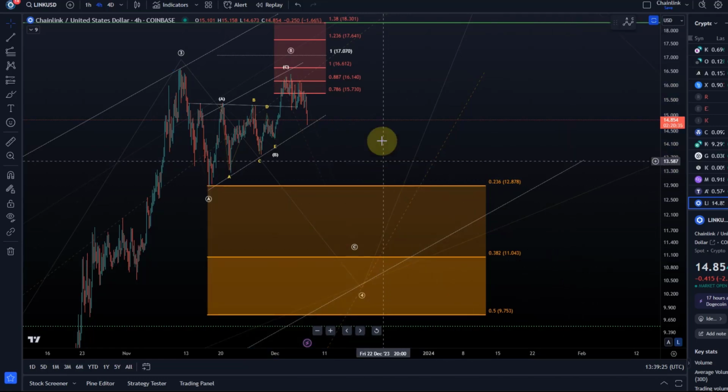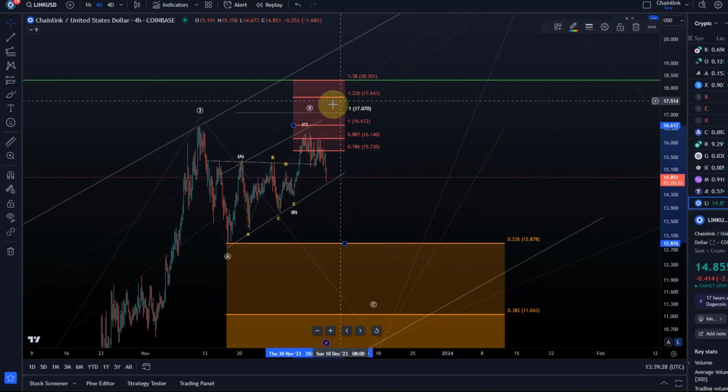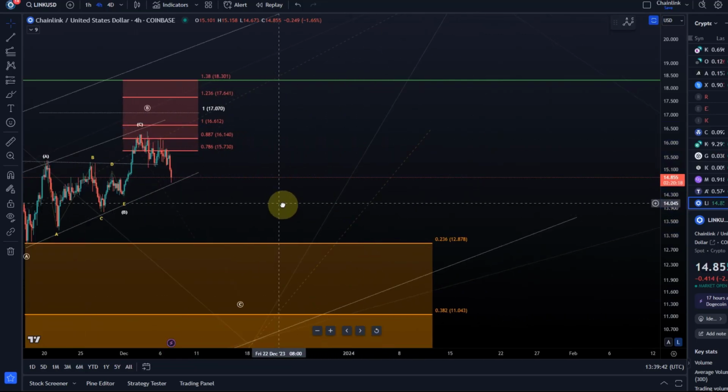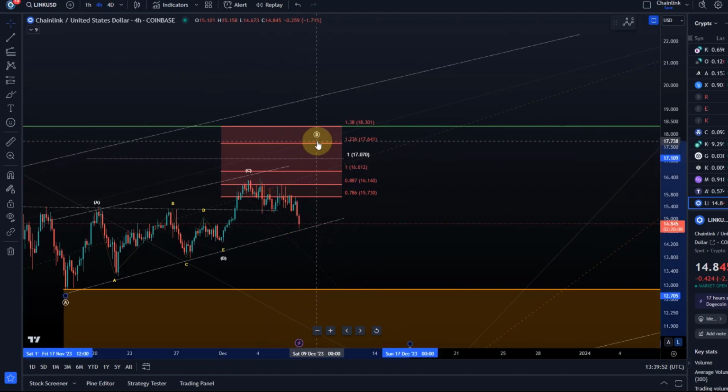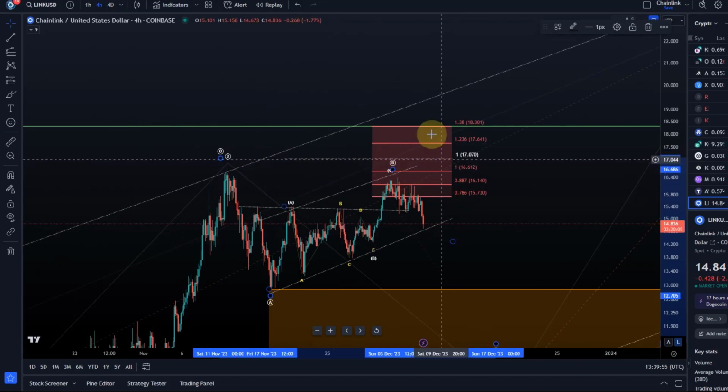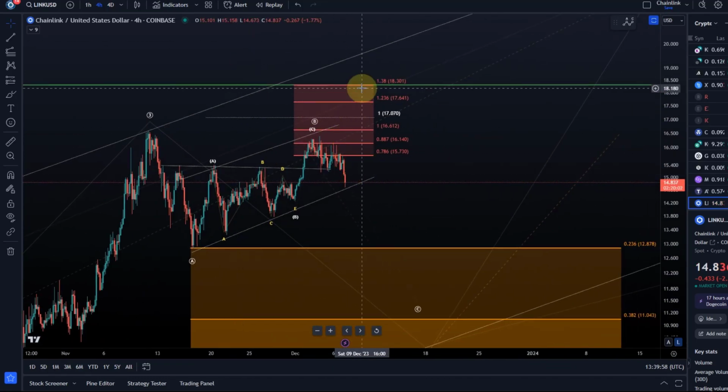Again, at the moment, I cannot rule out an extension in the B wave. That always has to be expected in these corrections. It is just what it is. So all eyes now need to be on that trend line. Breaking that would be additional confirmation that the move to the downside has started, whereas a break above yesterday's high, which was actually the Tuesday and Wednesday high, here at $16.17, would confirm that the B wave is still unfolding and extending, which it can do, because it's all about the parameters. It hasn't even broken above resistance, so it can of course still go back and do that if it needs to. That's my update about LINK.